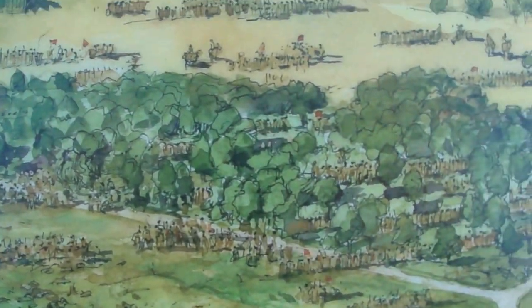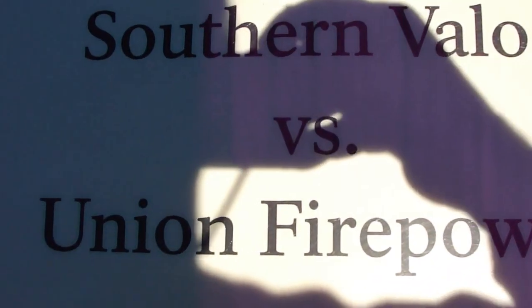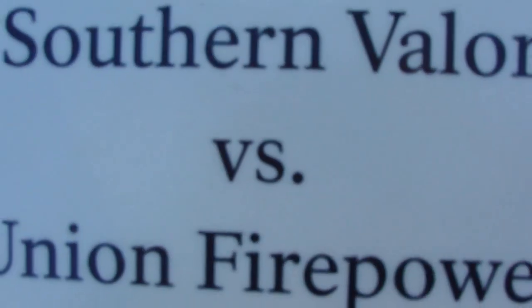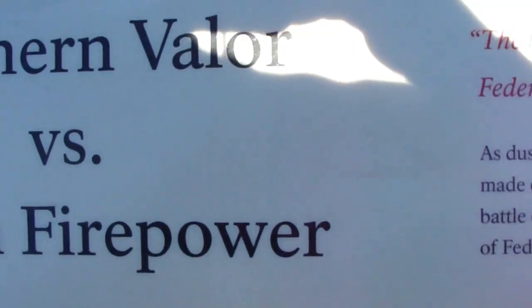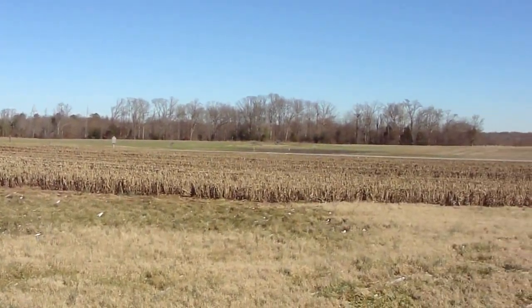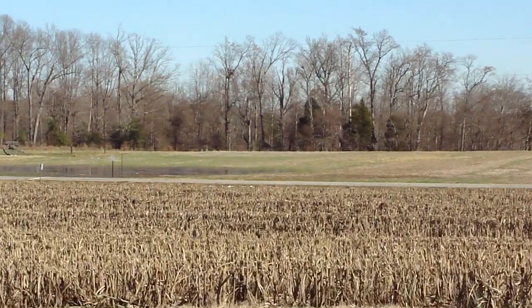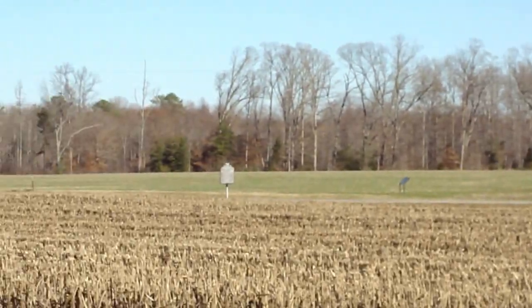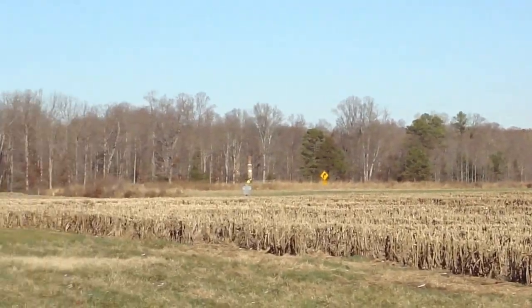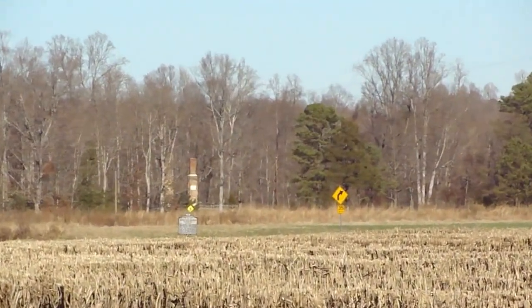Of course, the rebels all tried to come out of all the woods down there, that's hard to see with the sun behind me. But anyway, starting way over there, you can see the line of cannons. I read somewhere they had 250 cannon sitting up here. Right over there is that.